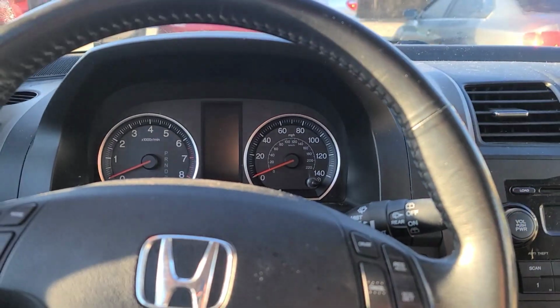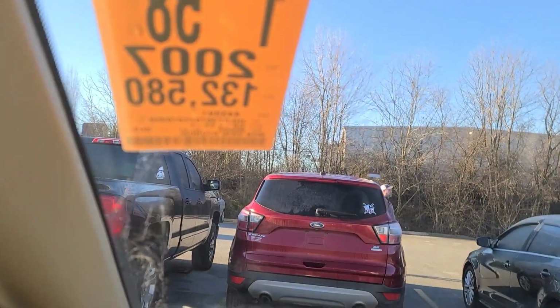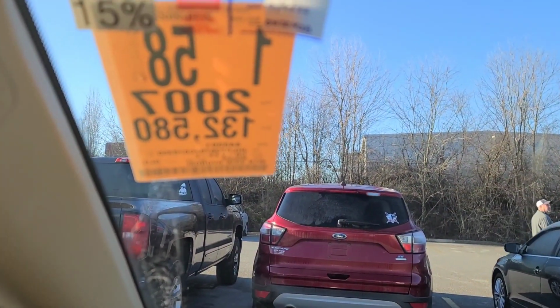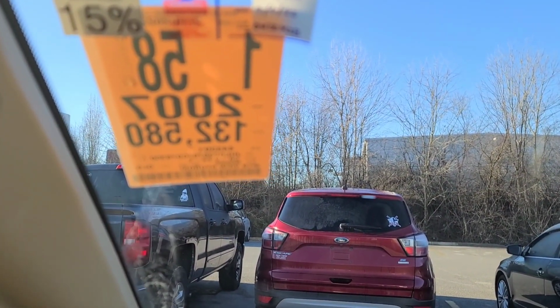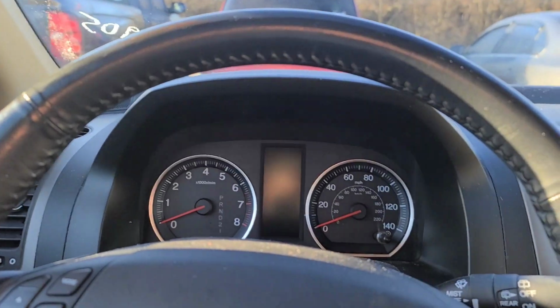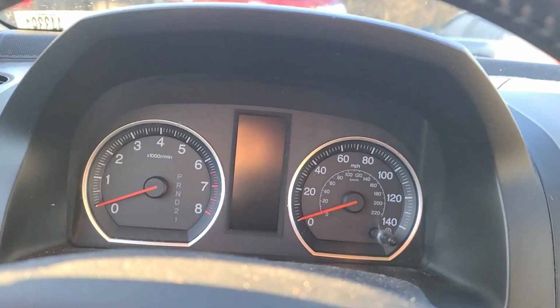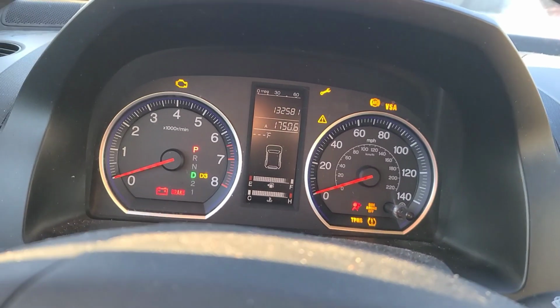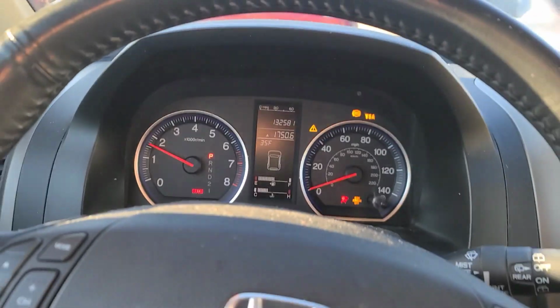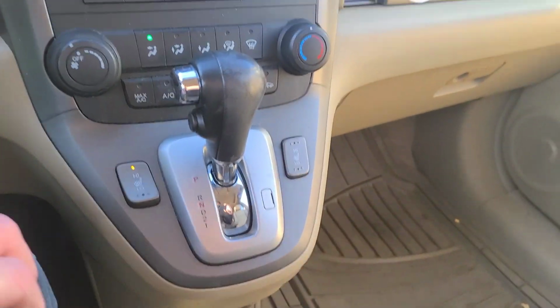Alright guys, I got one that's probably going to bring $1 million, but I wanted to drive it and look at it just in case. 2007 Honda CRV EXL with leather and a roof. I mean, y'all, something like this will bring $8,000.